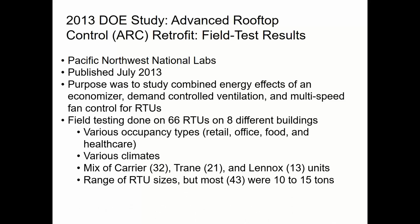Most of the units are in this middle tonnage range, 10, 12.5, 15, 17.5 ton rooftop type things. That doesn't mean this technology won't work on a 5-ton rooftop. It absolutely will. It doesn't mean you can't do it on a 40-ton rooftop. You absolutely can.